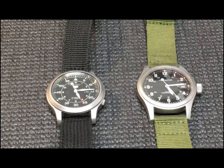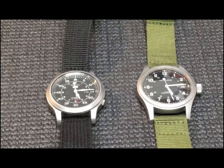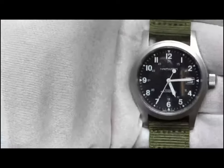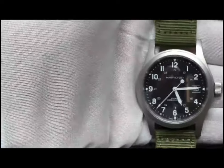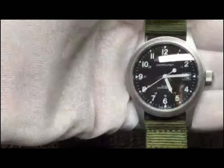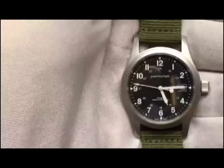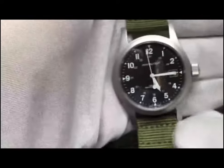On the other hand, if you want to step up in quality, and you want something that looks more in tune with the military inspired motif, and especially if you replace the band like I did here, the Hamilton is really a nice watch. And I think this really fits the mode of a field watch more than the Seiko, but it's up to you to decide.